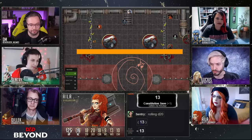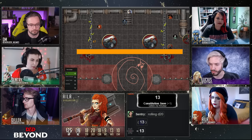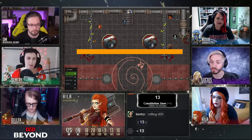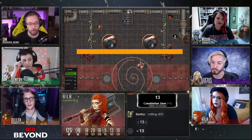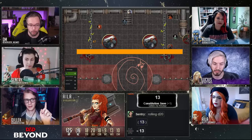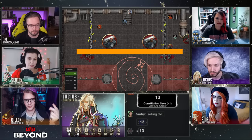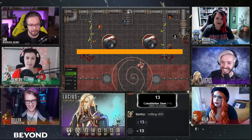So tell me, how does Turn the Faithless work? So you present your holy symbol. Each fey or fiend within 30 feet of you that can hear you makes a Wisdom saving throw. On a failure, the creature's turned for 1 minute or until it takes damage. Okay, so this will only work on the vrock, the vulture creature. It won't work on the giant. Cool. The vulture rolled a 6.